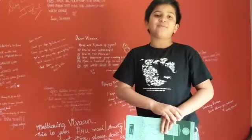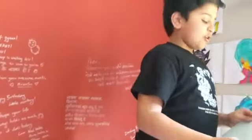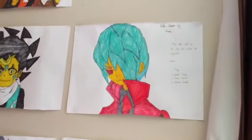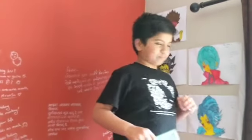First anime drawings that I'm going to show you are from Beyblade Burst. I loved Beyblade Burst even before I started drawing, so here's some. So the first one here is called Delta Zakuro. He has a Beyblade called Venom Devilos from Beyblade Burst Rise. I love drawing him because his hairstyle was like one of the funkiest in the entire Beyblade Burst Rise. And his famous quote is, "Only one star in the sky can shine the brightest." And so yeah, I quite like drawing him.